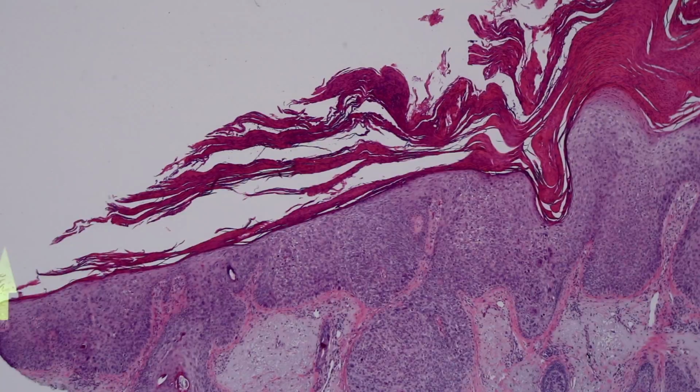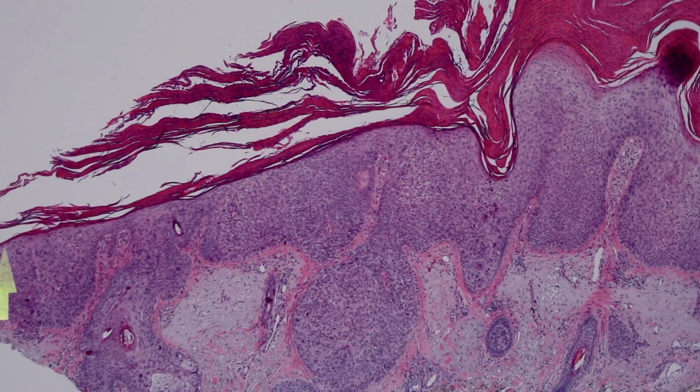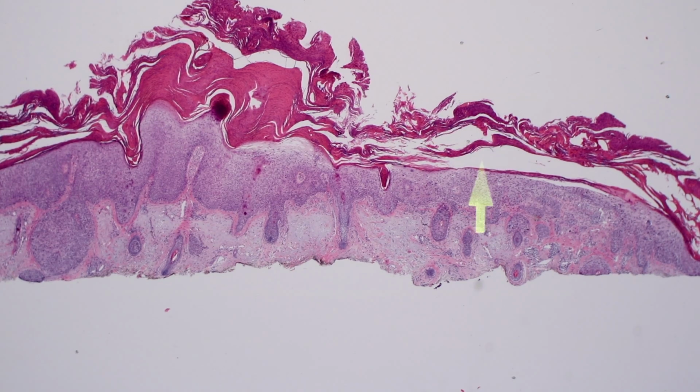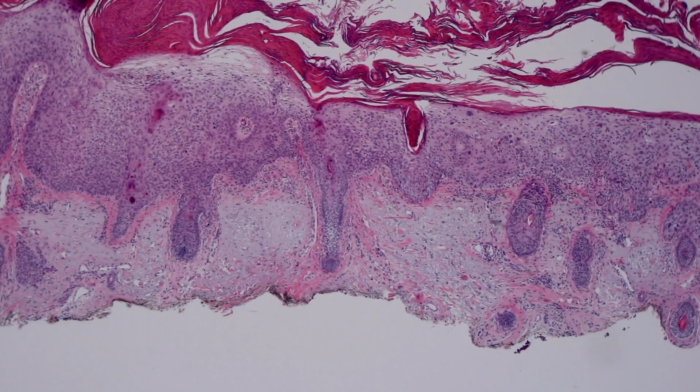All right, let's talk about squamous cell carcinoma in situ now. Here's a nice example. From low power, you can tell the whole epidermis is full and cellular and very dark because there are so many cells filling up the epidermis. Sometimes there's a thick layer of parakeratosis on top, other times not. But you can see the entire epidermis is filled with atypical keratinocytes.